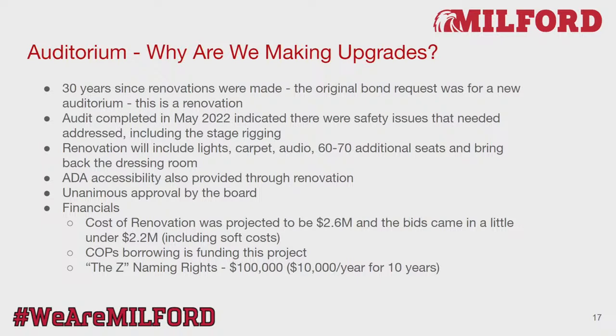In terms of just the financial outlay of the project, it was originally projected to be $2.6 million for the renovation. The bids came back, and through some value engineering, we were able to deliver that. It looks to be around $2.2 million, so a cost savings from the original projected cost. And it is also being funded through the COPS borrowing.